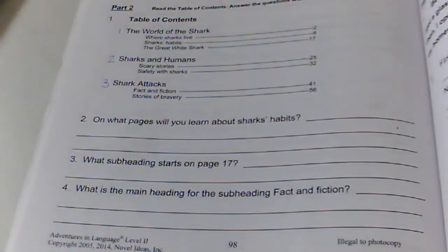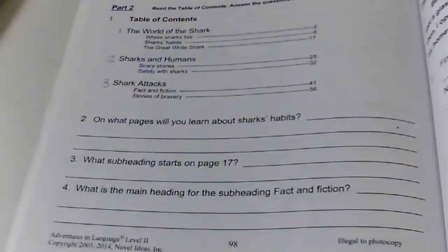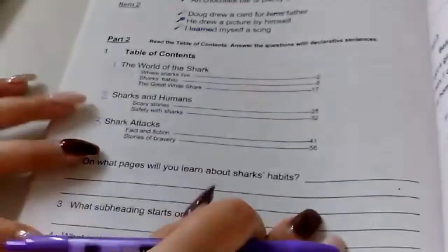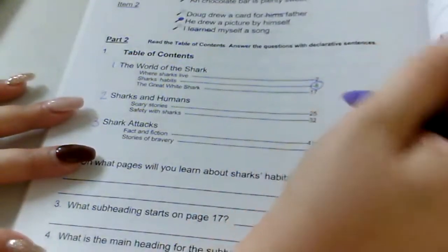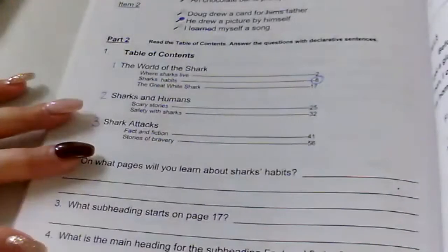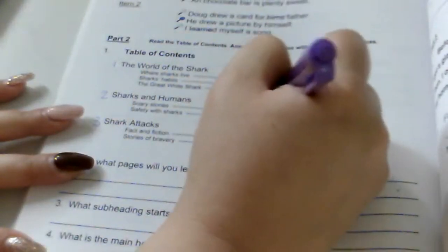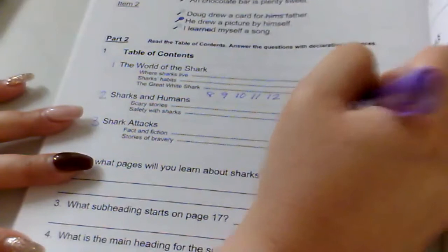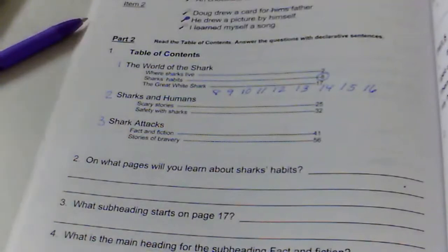So on number 2, it says, on what pages will you learn about shark habits? So shark habits begin, now this is the tricky part, they're going to try and trick you right here. Okay, shark habits begin on page 8. Begin on 8, but they end on what page? They're not going to end on 17, but it's going to be everything between 8 and 17. So it's going to be 8, 9, 10, 11, 12, 13, 14, 15, 16. Okay, but I'm not going to write that in my book, right? I'm not going to write 8, 9, 10, 11, 12, 13, 14, 15, 16.